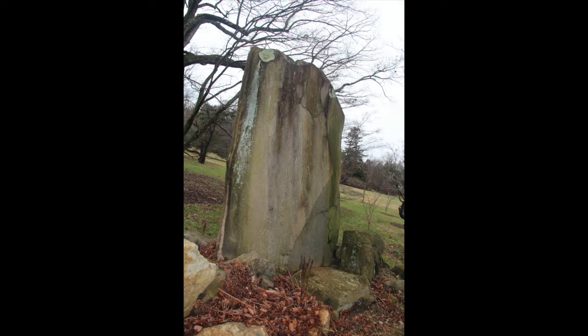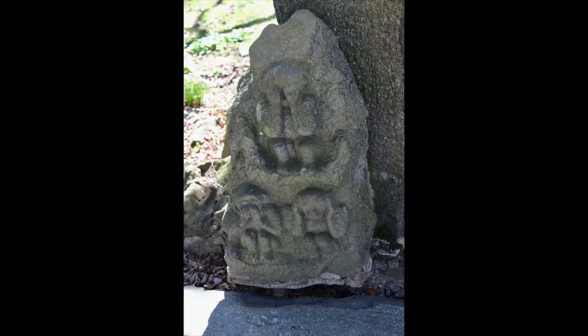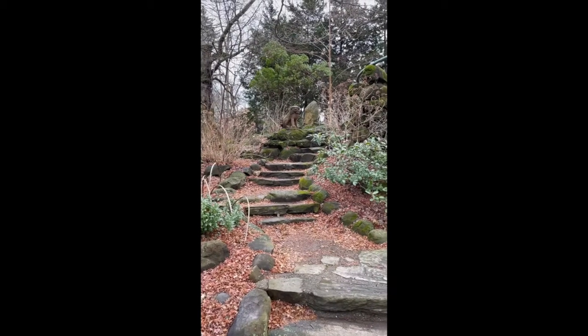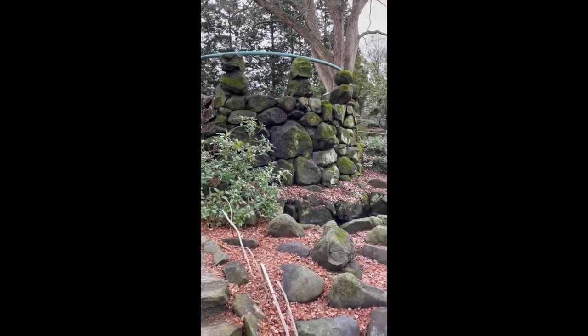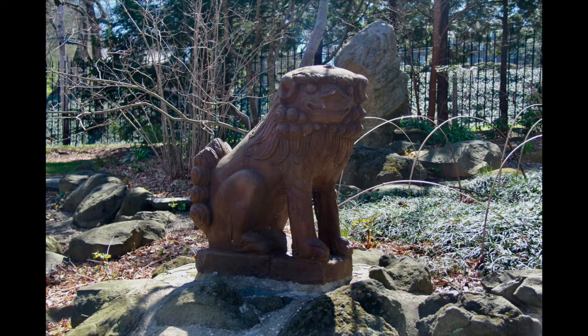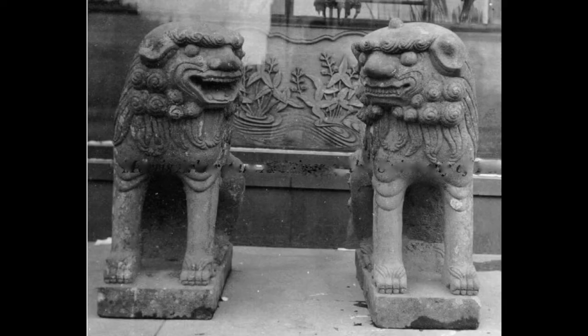Large Fudoseki stones are placed prominently throughout the garden and on its perimeter, including one with carved monkeys that seem to say, "See, hear, and speak no evil." A pair of stone Korean dogs stand prominently in the garden. Notice one is smiling and one is not.